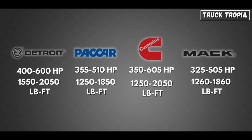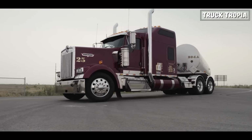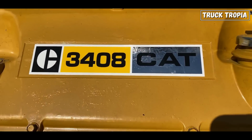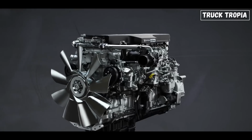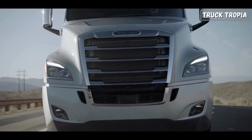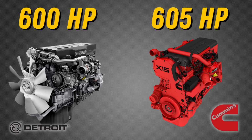The four major engine manufacturers in the US are PACCAR, Detroit, Mack, and Cummins. Also, a lot of Caterpillar truck engines are driving around in the US, but they stopped manufacturing on-highway engines in 2010 due to increasing emissions regulations. The most sold engine in the US is the Detroit DD15, which is a 14.8-liter inline-six engine with 505 horsepower and 1,750 pounds per foot of torque, which is used on the truck brands Freightliner and Western Star. The biggest engines in America are the Cummins X15 with 605 horsepower and the Detroit DD16 with 600 horsepower.